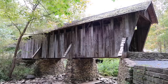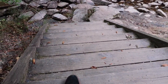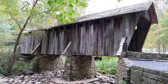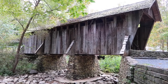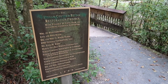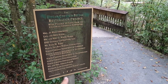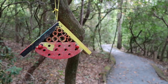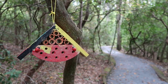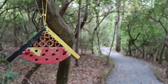over that river. Very therapeutic just sitting right here along these wooden steps. Got lucky, got a beautiful day. This plaque placed before the trail just to the left of the bridge, Pisgah Covered Bridge Restoration Project, 1999. And it looks like someone created a birdhouse and left it here on this trail. Look at that. Also, I'm not alone back here.